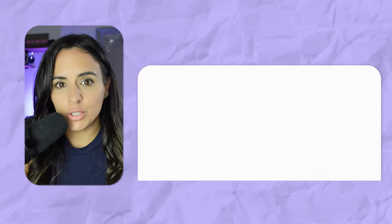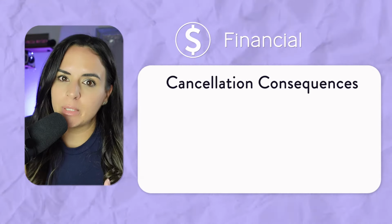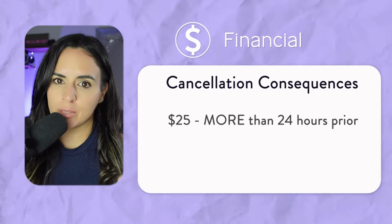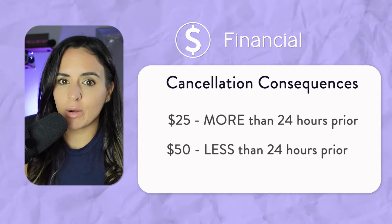Let's take a closer look at some of the potential cancellation consequences. Financially, you will be charged a fee of $25 if you cancel more than 24 hours before the trip start, and $50 if you cancel less than 24 hours before the trip start.